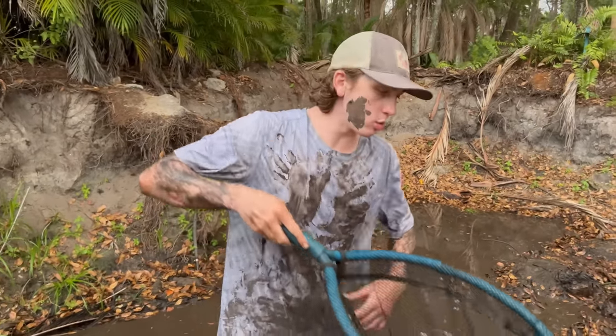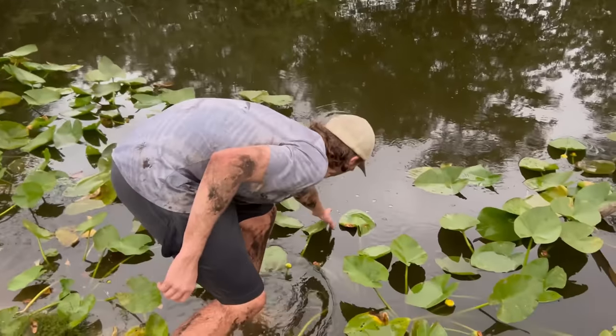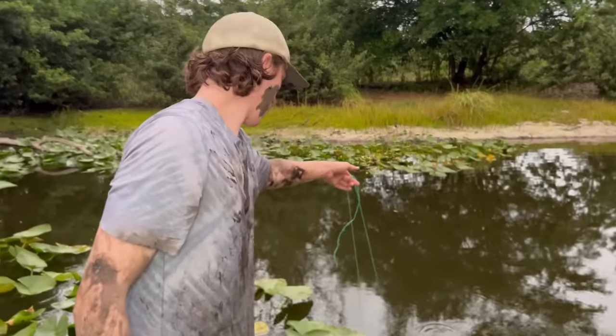So what we're going to do, we're going to drop our nets and we're going to check our fish trap right now and see if we caught anything in that. So let's go over there and check our fish trap. Here we go. We're going to pull it up right now.